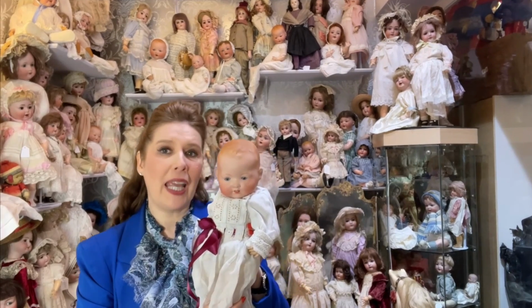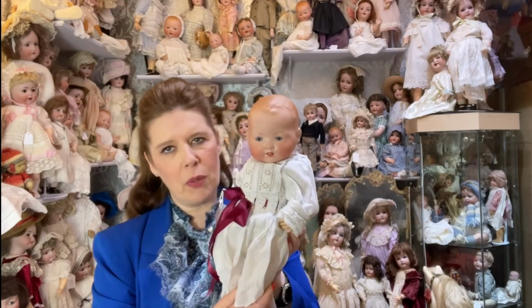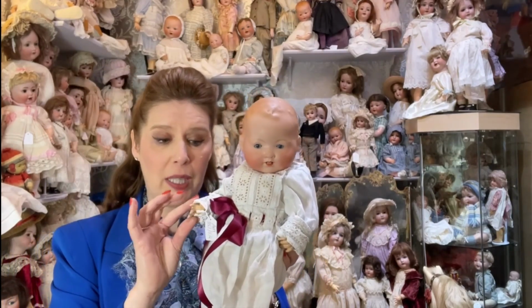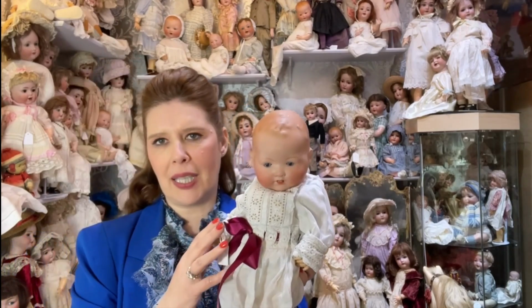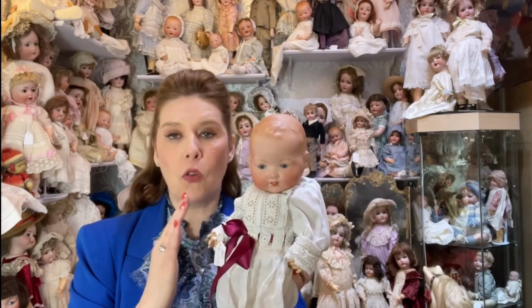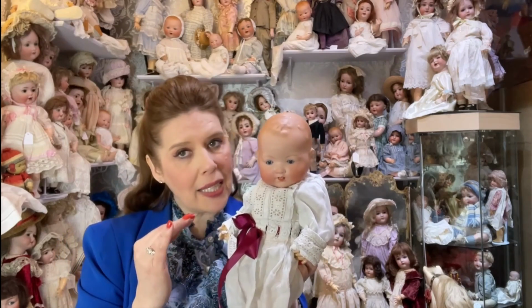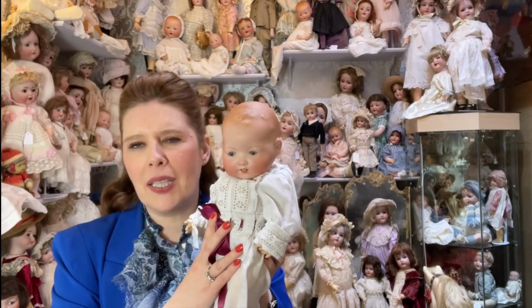The one I'm holding here is probably one that many of you will recognise. This is a German manufactured doll with a bisque head, a jointed composition 5-piece body, and this was made by a wonderful manufacturer called Marseille. Now, many dealers out there don't class or rate these dolls as probably the best dolls to collect in the world of antique dolls. But for me, they're absolutely charming.